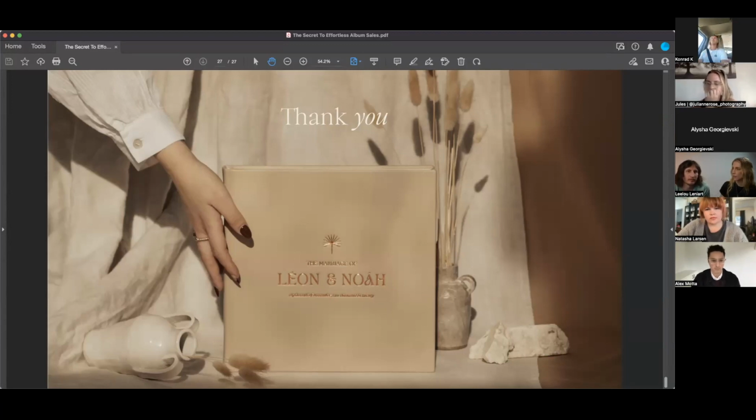Hey Conrad. I recommend having your album in your top package for your photography. So that's when you'd start talking about it, because they'll be like, oh, should I go to the top package? And you say, yes, you get an album with that. And it's heavily discounted.